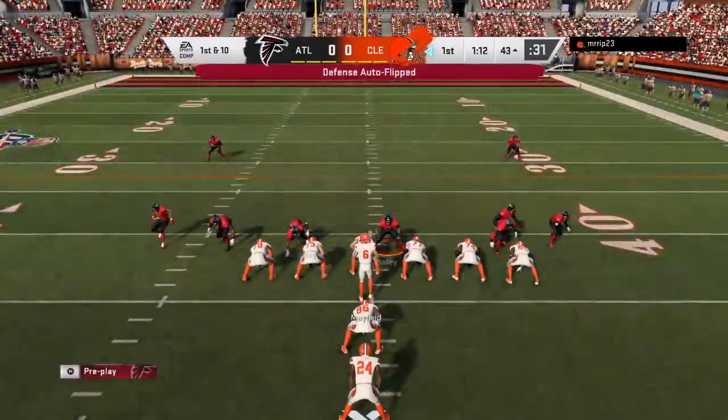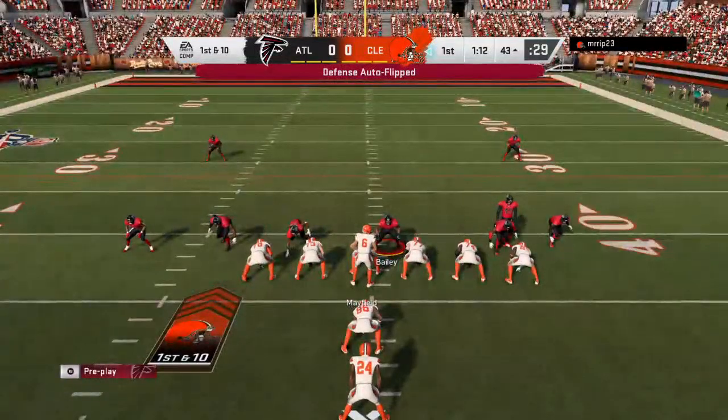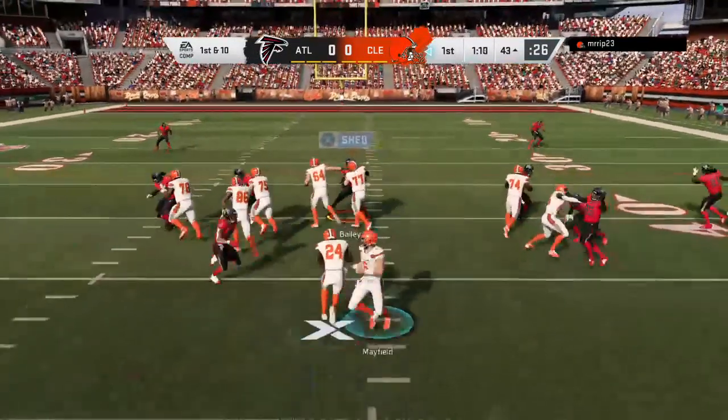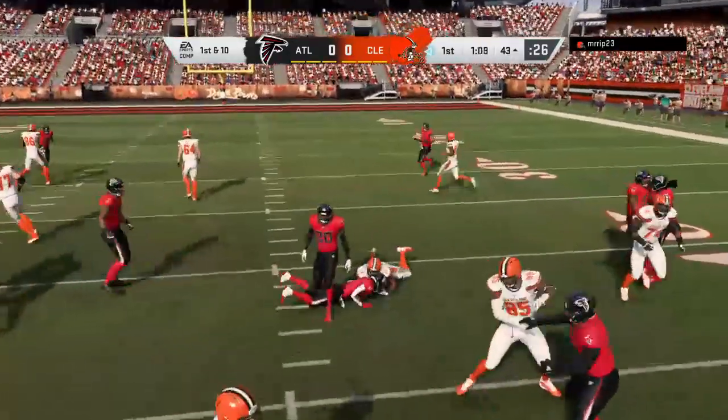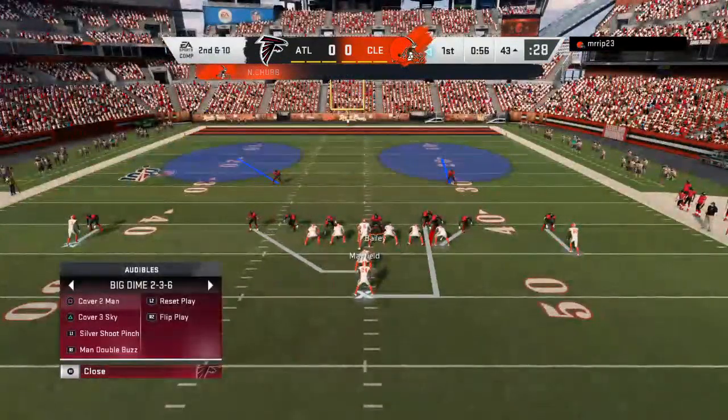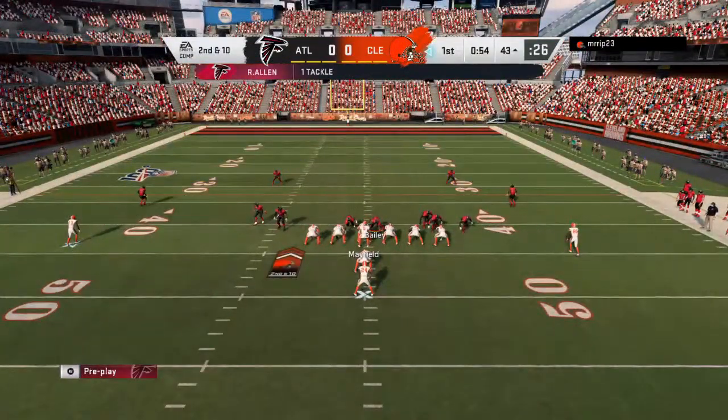Set, 180. Check 45, somebody. All you get is a header. On 1st down, they'll run with Chubb. And he's going to be met at the line of scrimmage and taken down. Ricardo Allen, the safety, makes the stop.